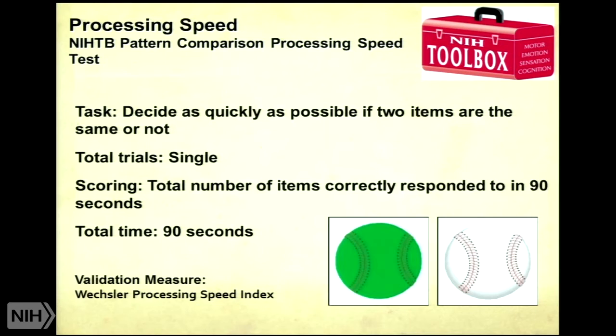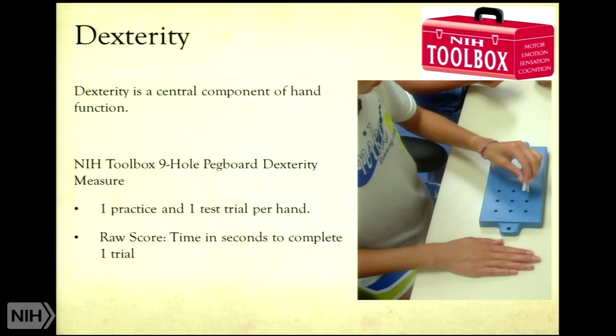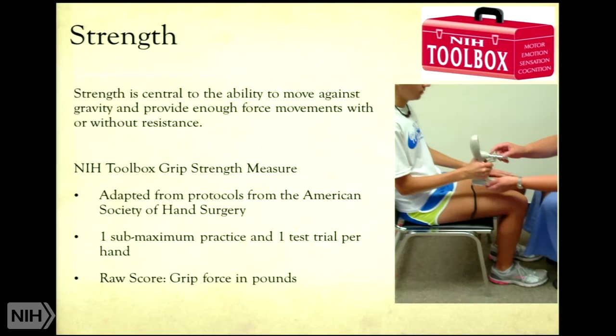Motor domain framework, another set of objective measures now, not self-report measures. So dexterity, the team utilized a traditional pegboard. So the goal was always not to create something from scratch. If something out there existed that was inexpensive and brief, use it. Strength, using a grip strength dynamometer. Interesting thing is, post the toolbox validation and norming exercise, this manufacturer asked if they could switch their norms to the NIH toolbox norms because they were better than the norms that they published.